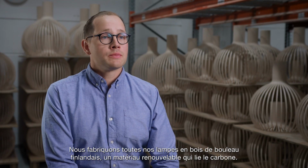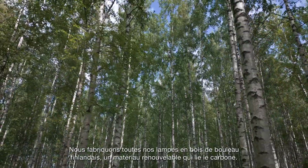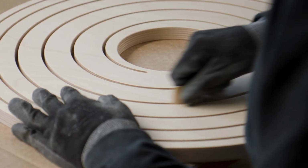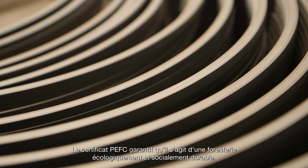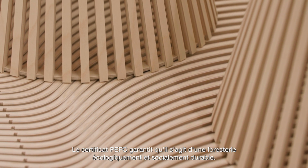We make all our lamps in Finnish birch wood, which is a renewable and carbon-binding material. We want to use every piece of this precious material as efficiently as we can. The birch we use comes from PEFC-certified forests. The PEFC certificate guarantees that it is ecologically and socially sustainable forestry.